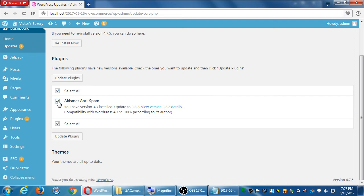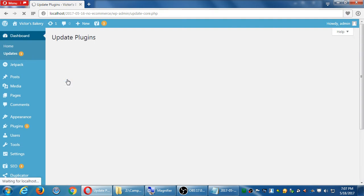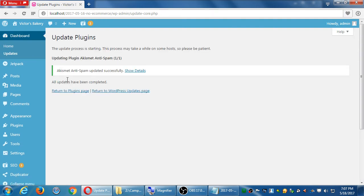So the way we do the update, pretty easy. We select the updates one at a time or in bulk, and then click Update the Plugin. Let's go ahead and do that. So select it and click Update Plugin. If someone were to try to go to our site at the moment, they would see a screen saying this site is in maintenance mode. And it's going to stay that way until the updates finish.